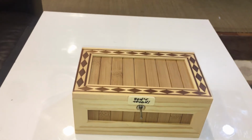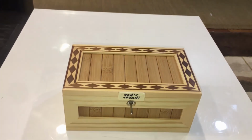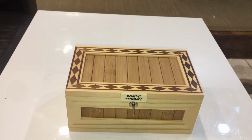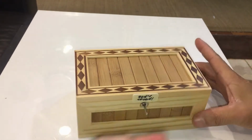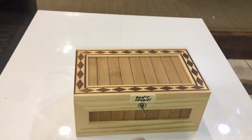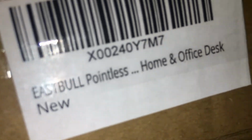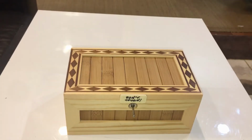So, I don't think it's worth the money, guys. I really don't. I don't know if I'm going to return it. But it's been so much fun to play with. And it's literally called the useless box. Home and office desk. Turn it off. It's just useless. Hey, don't do that again. And you just have fun flipping the switch.